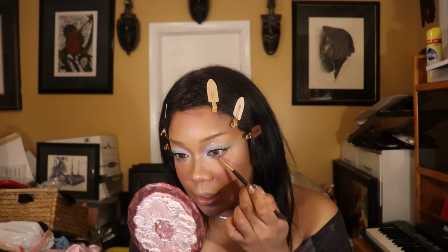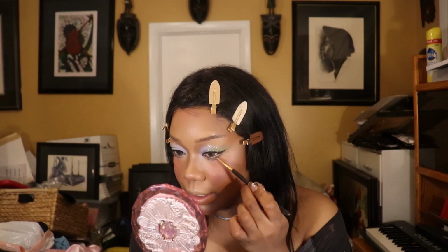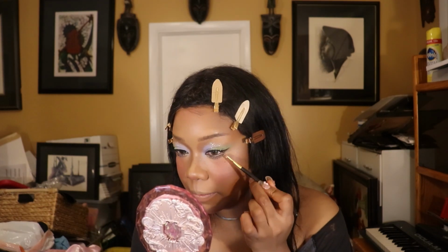I'm going to go into this Morphe angled brush. I'm going to put that on the very center of my lower lash line over top of where I put that purple. Then I want to just put some all over my face. I'm just going to use my finger to get that glitter on there, just over the place I would typically highlight. We're going to put some glitter there.